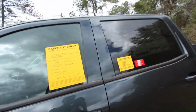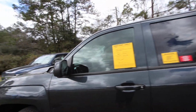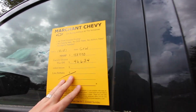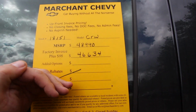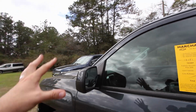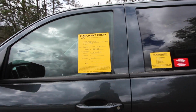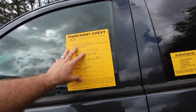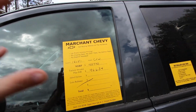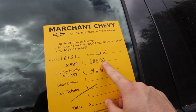This truck over here, they do something similar. Again, Marchant Chevy and Ravenel Ford are owned by the same ownership. That's why you see these stickers. Both stores do the exact same thing. Not as many incentives and rebates available on the 2018 Silverado like the 2018 Ford. I wonder why that is, right? You got all those rebates and incentives on the Ford, but not on the Chevy. Does the Chevy hold its resale value up better than the Ford? I don't know. That's why I want y'all to go into the comments section and let me know what you think. $48,990 is MSRP.